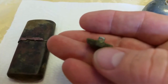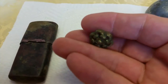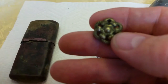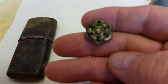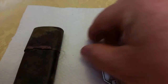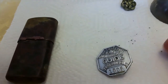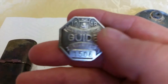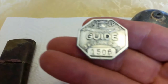Looks like it has an old post, but it's plastic. The reason it came up like foil is just because the gold gilding that was on it was the only thing that was providing the signal. So it's junk. Looks good, but that's about it. Got this little convex button. And these were two of the good finds, this piece over here and this guide badge.